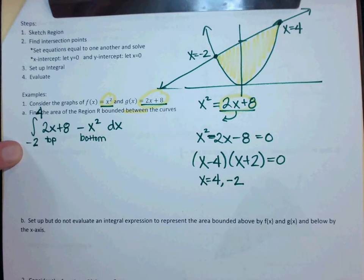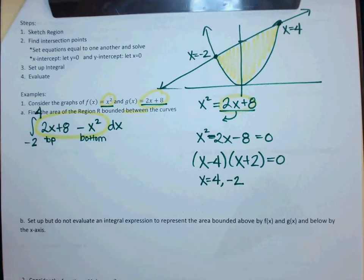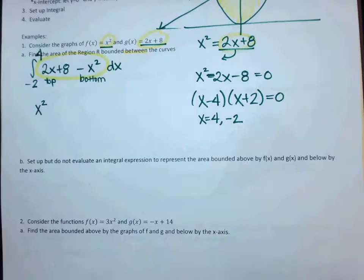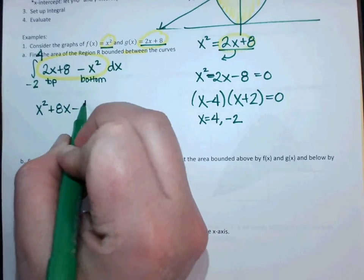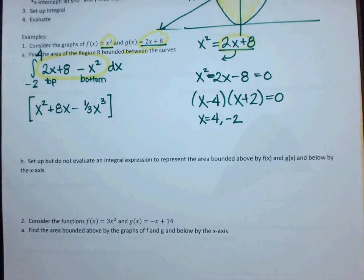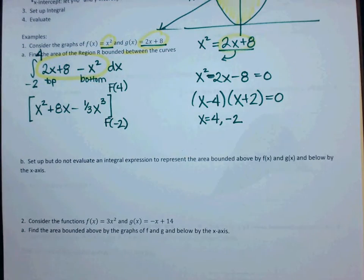Now, question, that's all one big integral, right? So you don't split this up. You're just going to find the antiderivative. What's the antiderivative of 2x? x squared. What's the antiderivative of plus 8? 8x. What's the antiderivative of minus x squared? 1/3 x cubed. And make sure that you do keep that negative on there, because that applies to the x squared. Okay, then I would plug in 4. Then I would plug in negative 2. And then I would subtract after that.